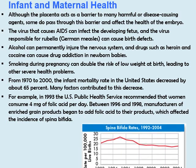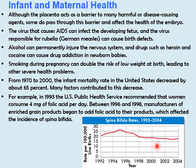As you can see in this chart, you have the y-axis, which shows the rate per 100,000 live births, and the x-axis, the number of the years from 1992 all the way to 2004. This chart shows the incidence of spina bifida rates between the indicated time. Between 1992 and 1995 or 1996, it was somewhat increasing. In this case, the spina bifida rate was increasing.